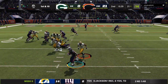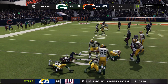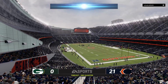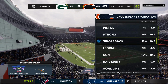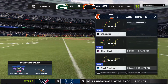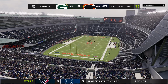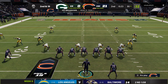Fields going to keep it running right. Off the option, here's Taylor. And he went backwards. He'll be down at the 30. That's going to go down as a loss of 9 on the first down play. Now a timeout called for by the offense, as the stoppage will come with 23 seconds to go till halftime. So now then, the big loss sets up 2nd and 19.